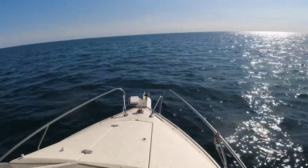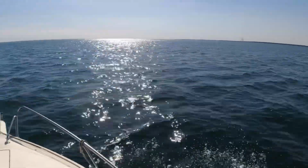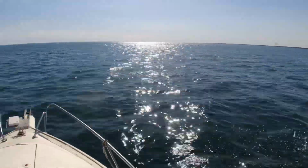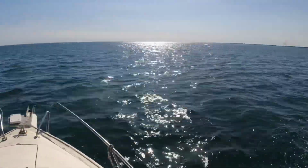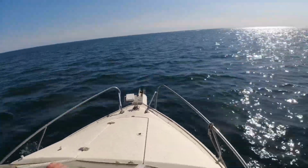And a couple of jet skis. Don't see them very often down here. Pull that in? Nah, too far away. Hope not.